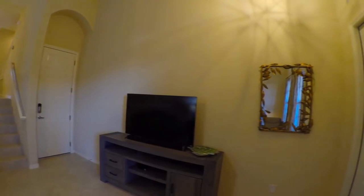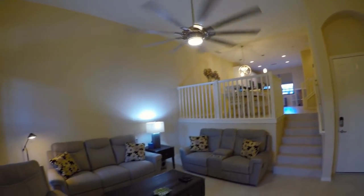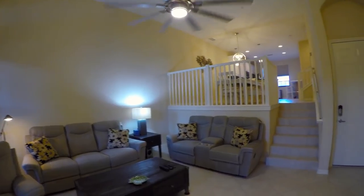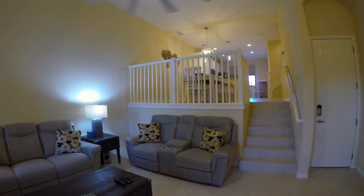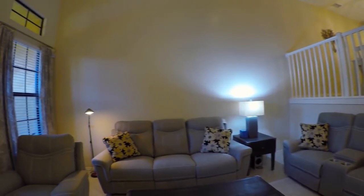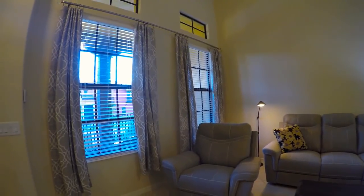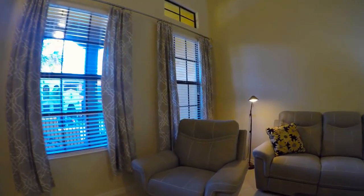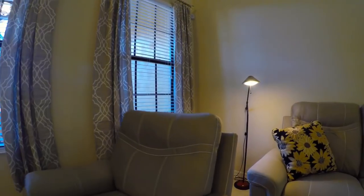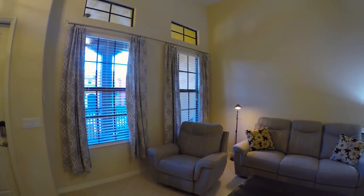Oh, let's see, where should I start? Nice big ceiling fan, flat screen TV. You've got love chair with recliners on both sides, sofa, recliners on both sides. Great big swivel rocker. Does it swivel? No, it's just a rocker. Rocker recliner. Little reading lamp.